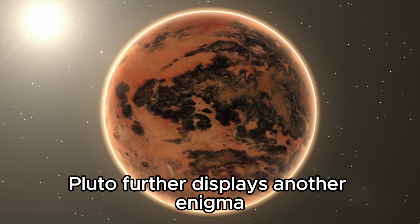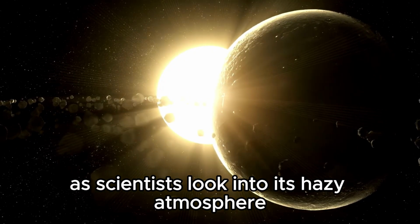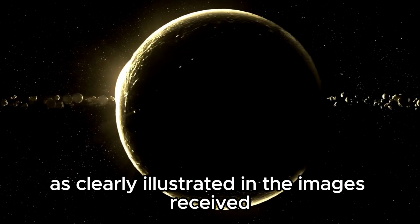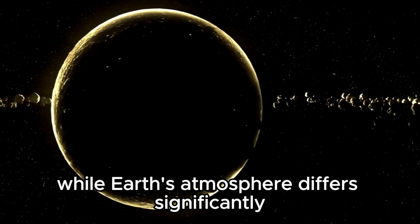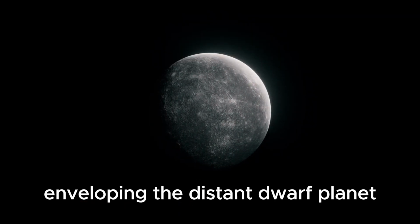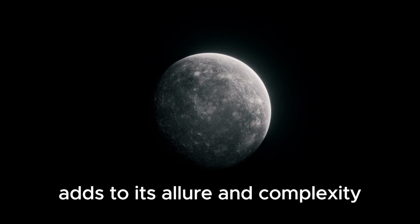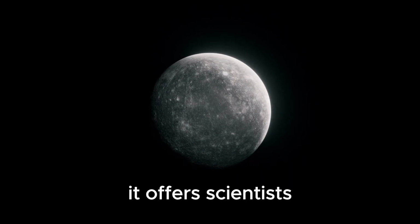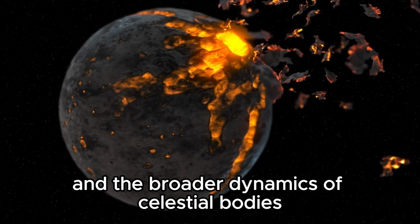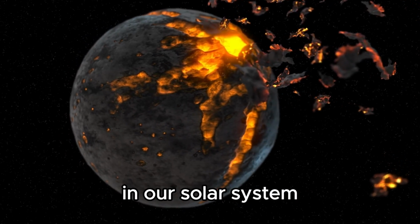Pluto further displays another enigma as scientists look into its hazy atmosphere. As clearly illustrated in the images received, while Earth's atmosphere differs significantly from Pluto's, the composition of gases enveloping the distant dwarf planet adds to its allure and complexity. It offers scientists invaluable insights into planetary atmospheres and the broader dynamics of celestial bodies in our solar system.